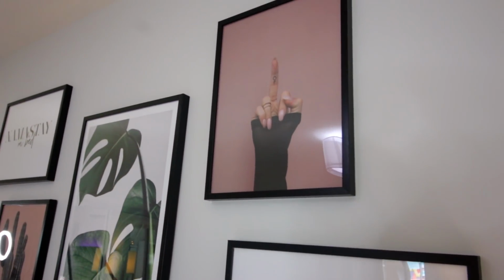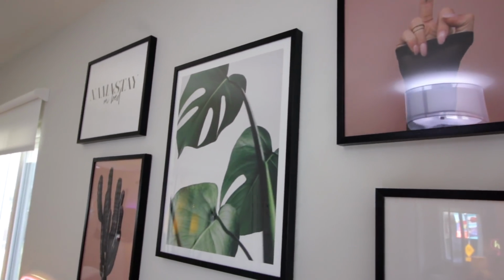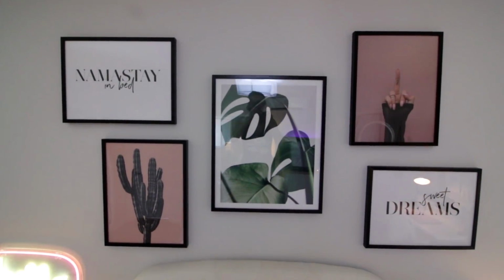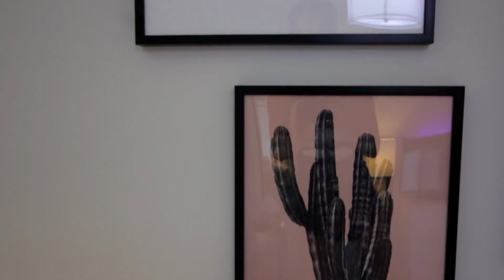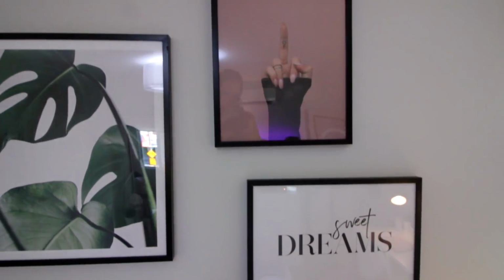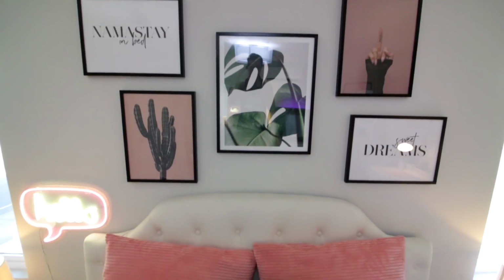So all of these prints are from DESENIO, like I mentioned, and I actually drew this out on Photoshop to see what it would look like first, and I just love the way this looks. I got my namaste in bed. It's sticking with that whole pink and green kind of theme. I really love how my bed looks.